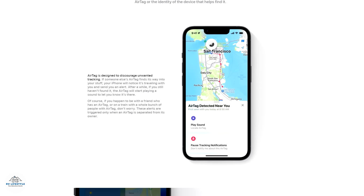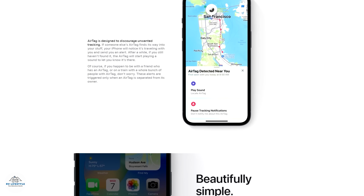Wherever you're going to hide it in your vehicle, you will want to put a reminder to check the battery in about a year or so, and replace it. I'd say just set yourself a reminder at 11 months to replace the battery on the AirTags. I wouldn't wait a full year, a little sooner. Well, thanks to newtraveltech.com for the inspiration for this story.